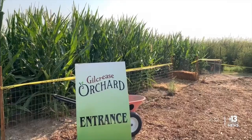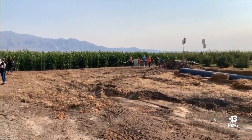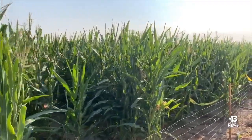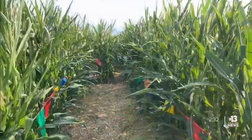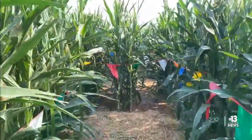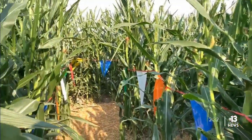For the first time, the orchard is opening a corn maze this year. Management says the team was able to change out a previous straw maze just in time for autumn. So this fall, we actually have a new attraction. It's our corn maze, so it's free to get into the corn maze. It's an acre corn maze, and it takes the average person about 6 minutes to go through. But if you're a kid and you run fast, maybe a minute and a half. And we used to just only have a straw maze.